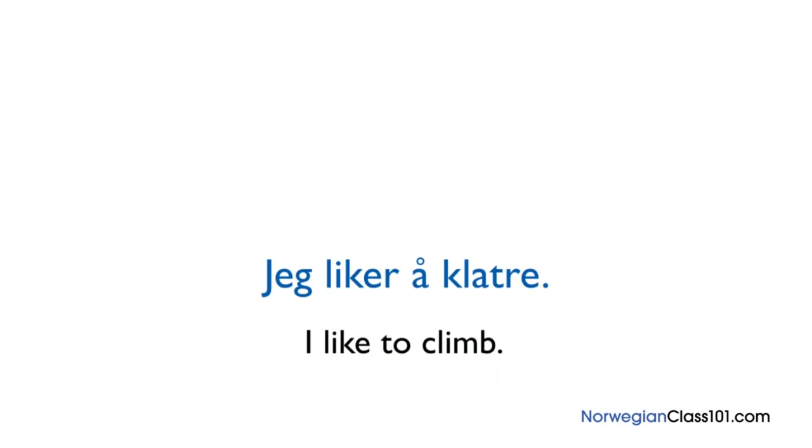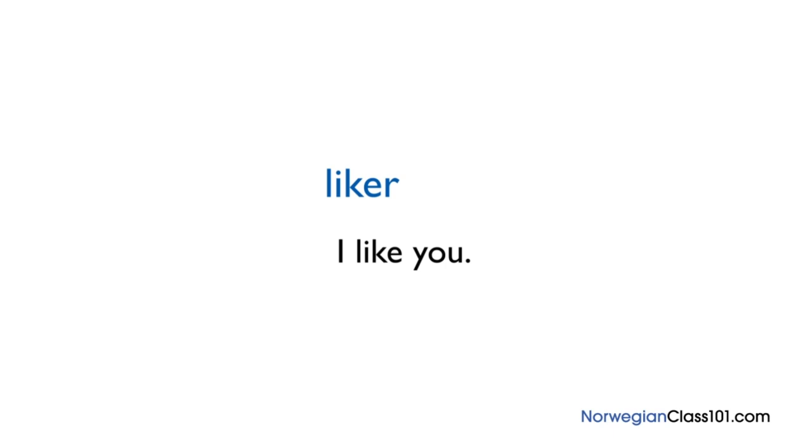You can use this verb about a person as well. Like in English, you can say, I like you. And in Norwegian, this would translate as, jeg liker deg. Now, of course, this doesn't come close to the verb å elske, to love. But it does show a certain affection towards the other person. It can easily be used when you are at the stage where you don't quite want to say, I love you, just yet.